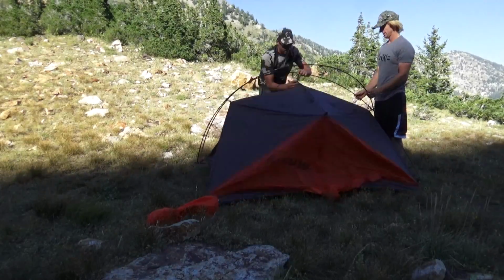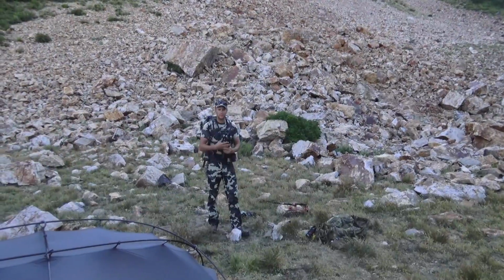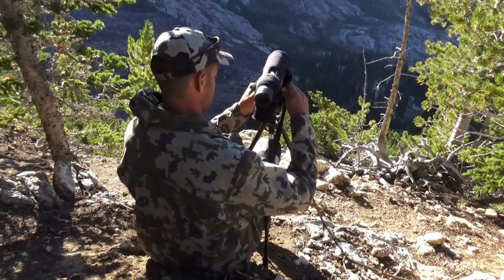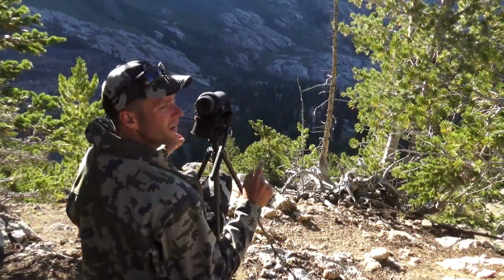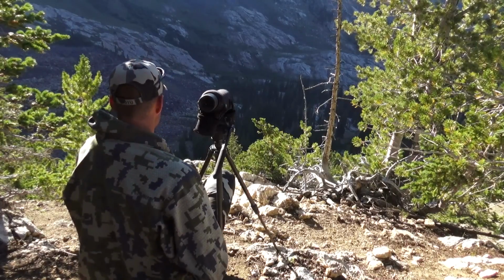Got camp all set. We're going to head up there before the sun goes down, get to the top, do some glassing, see if we can spot one for the morning. Tom's got the first deer spotted. Let's see what it is. It's a 2x3. Any size, do it.